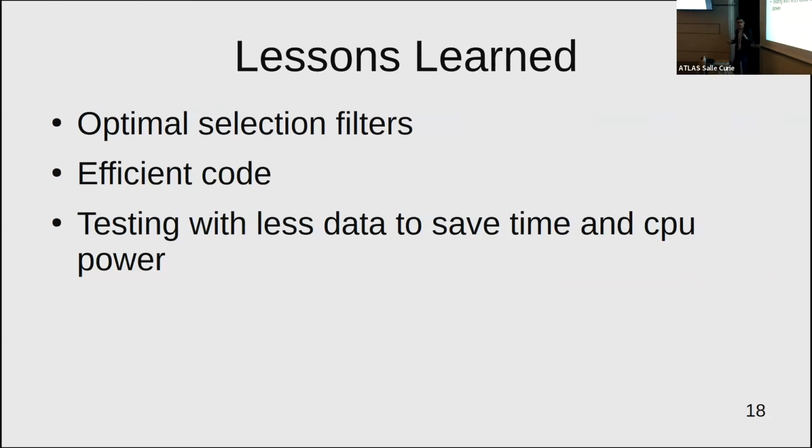Efficient coding is something I learned to do the hard way, because you want to write code that you can use a week later and not just on that day. For my code, a lot of the time I couldn't use it after I was done using it, because I'd written it in a way that couldn't be reproduced. So it's important to do clean coding and testing with less data to save time and CPU power. My data set was about 25 gigabytes big, and I wouldn't recommend using all of that data to just test if a plot works. So just use one file, check if it works, and then you can scale it up later. And that will save you a lot of time.